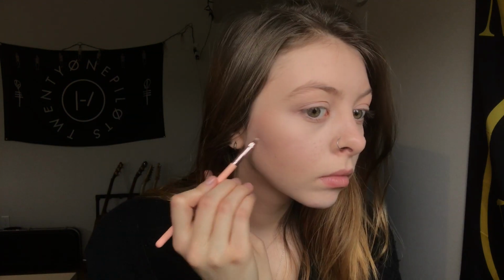This is the CoverGirl Professional Brow and Eye Makers. Brow and Eye Makers? Why does it say Eye Makers? I never even noticed that. It's just an eyebrow pencil. And this is in the color 505 Midnight Brown. Before I fill in my eyebrows, I'm going to take this eyebrow brush. I just brush out my eyebrows really quick before I do that.